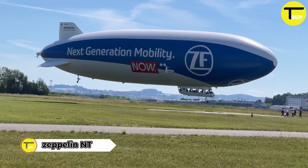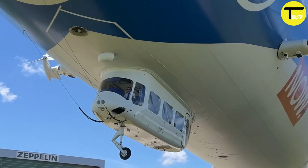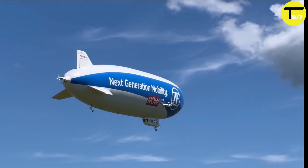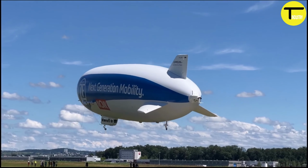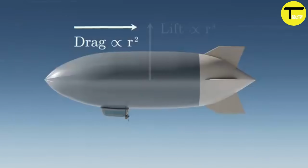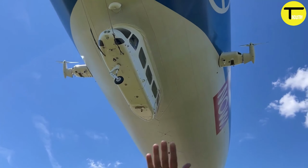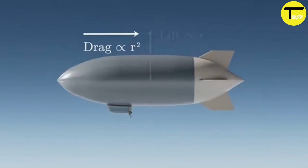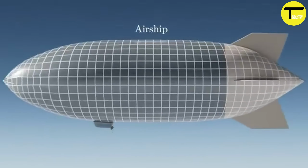Zeppelin NT, the return of the sky giant. What if the quietest ride in the sky came from a century-old design? Meet the Zeppelin NT, a modern airship blending vintage elegance with next-gen engineering. Created by Germany's Zeppelin Luftschifftechnik, this semi-rigid craft stretches 246 feet and uses 3 vectoring engines for precise, near-silent maneuvering.